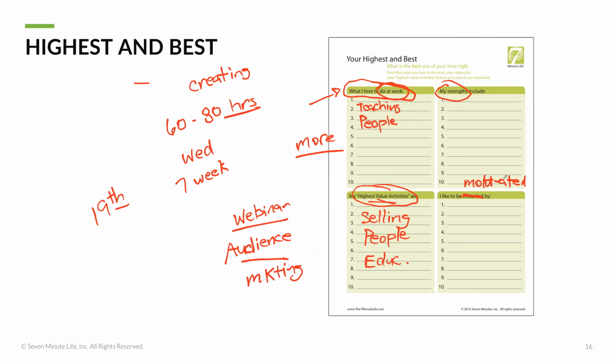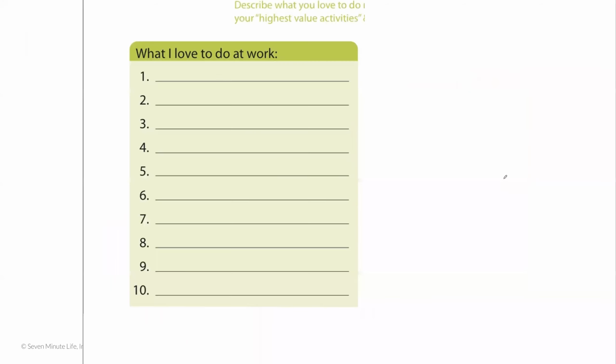We need to know what truly drives us forward, and that comes out of our purpose. So as you go through that page, take some time and write down what you love to do at work. And I really would not recommend you do that by yourself.